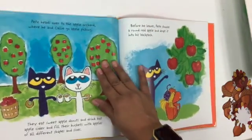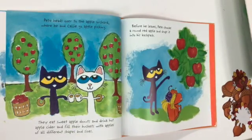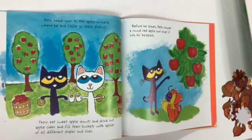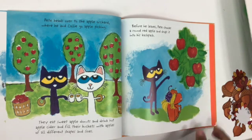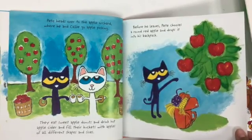Pete heads over to the apple orchard where he and Callie go apple picking. They eat sweet apple donuts and drink hot apple cider and fill their buckets with apples of all different shapes and sizes. Before he leaves, Pete chooses a round red apple and drops it into his backpack.